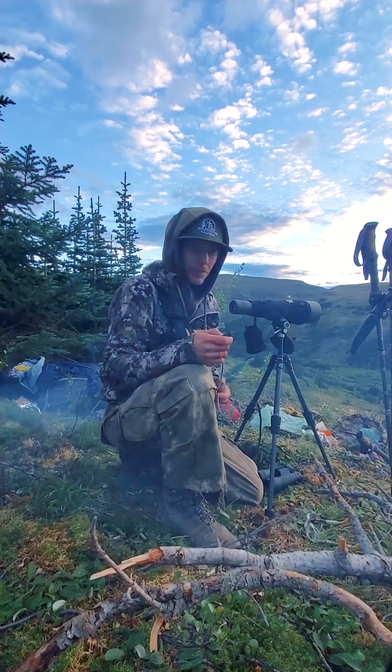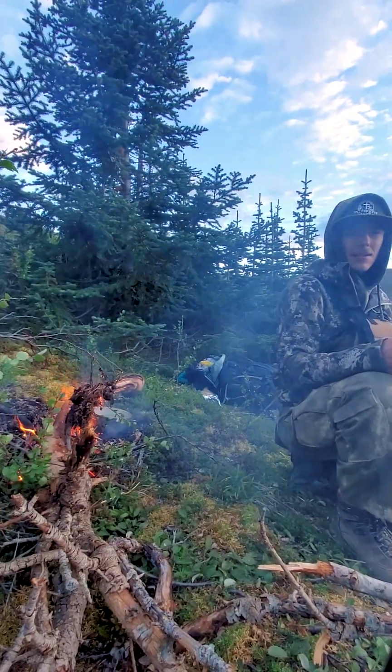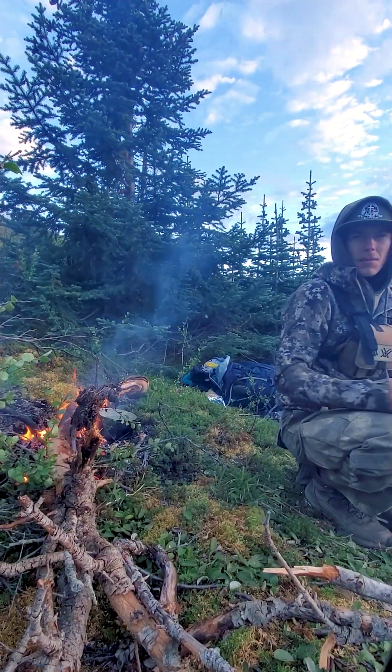Then we got a fire going, as you can see. Really nice setup. We're gonna set up camp here for the night.